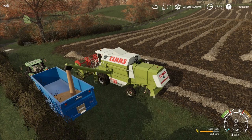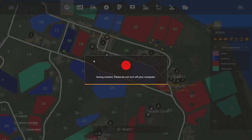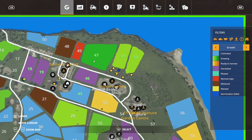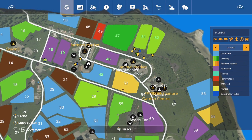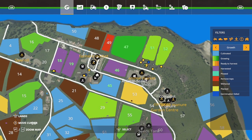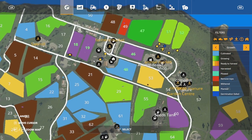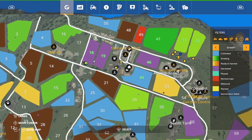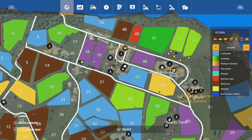Everything's back at the pig yard now, bar a few bits and bobs that are left over at the other side. I was really hoping that the clover would be done. Again, clover troubles across both my Let's Plays on Ravensburg and here with seasons. Yeah, they don't think the clover is ready. It's on its first growth stage. I don't think it'll be ready till next year. 47, that won't be ready till next year. Farmercop was right. That's going to take another year to be ready. So basically what we've got is 46, 45, 18 and 19 that we need to turn around ready for next season. That's what we can do going into winter.